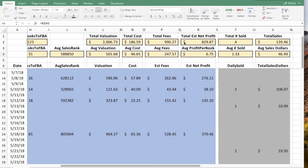And total fees and estimated profit and so on. These are estimates right through here, guys, based on what Accelerlist is telling me. They're not 100% accurate, but they're going to be close. And it's going to depend on how long books sit and so on.